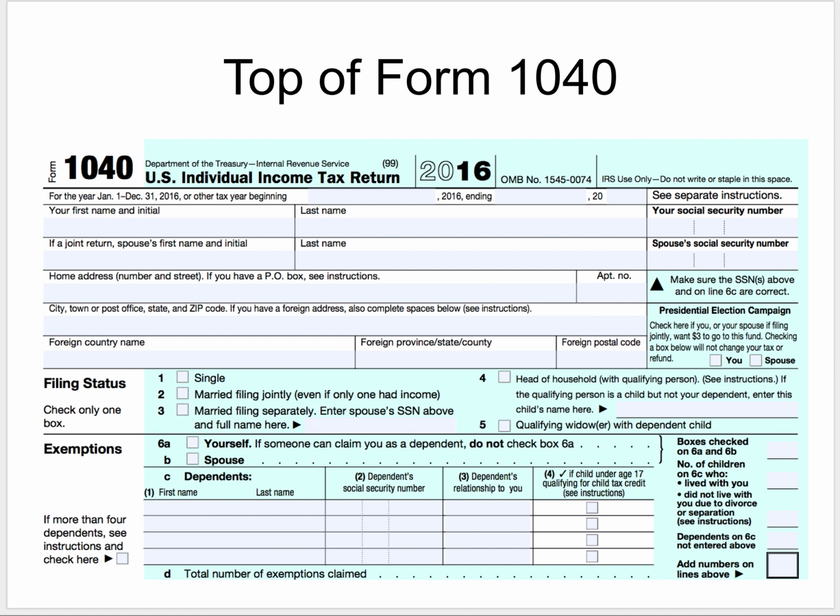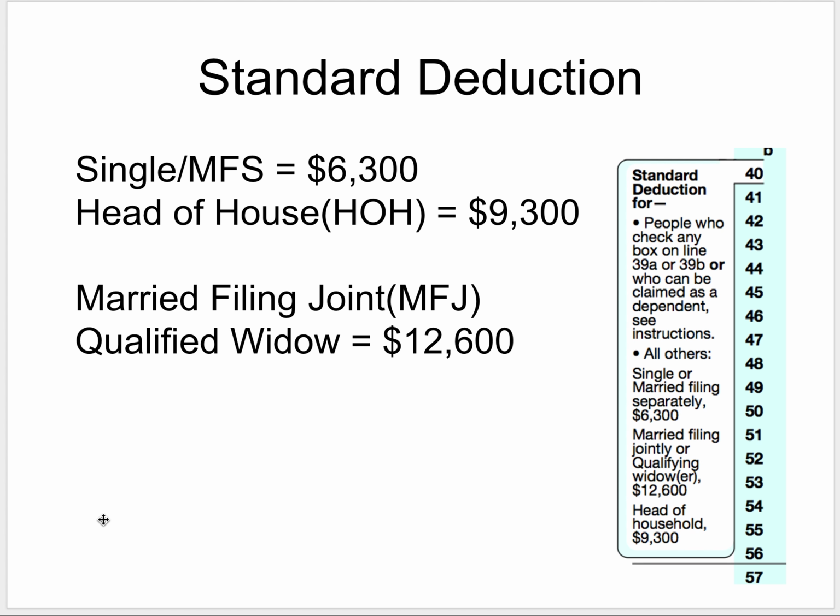But you can see right below that, you get to filing status, and this is sort of a check the box thing where you check that you're either single, married filing joint, married filing separately, head of household, which we didn't talk about much yet, which is a single person who's maintaining a household for dependents, but there's more to it than that, or you might meet the qualifying widower status. And so you check one of those boxes, which will determine the tax bracket schedules that you use, and then also it will determine the standard deduction that you take on the back side of the 1040.